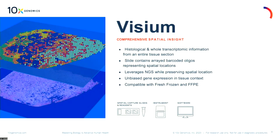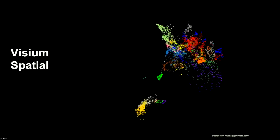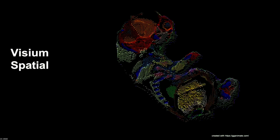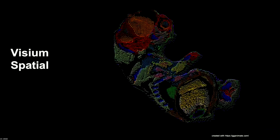But with that, and as part of our whole transcriptome assays, a few years ago, we launched our Visium platform. Visium really allows researchers to combine that spatially resolved whole transcriptome data with the ability to look at a high-resolution image. When I talk about Visium, I actually really like to show this particular animation. What you're seeing here is the ability to take those plots that you may be used to seeing in that TSNE or UMAP format, understanding that single cell information, understanding the clustering of those cells, and being able to understand how they break apart.